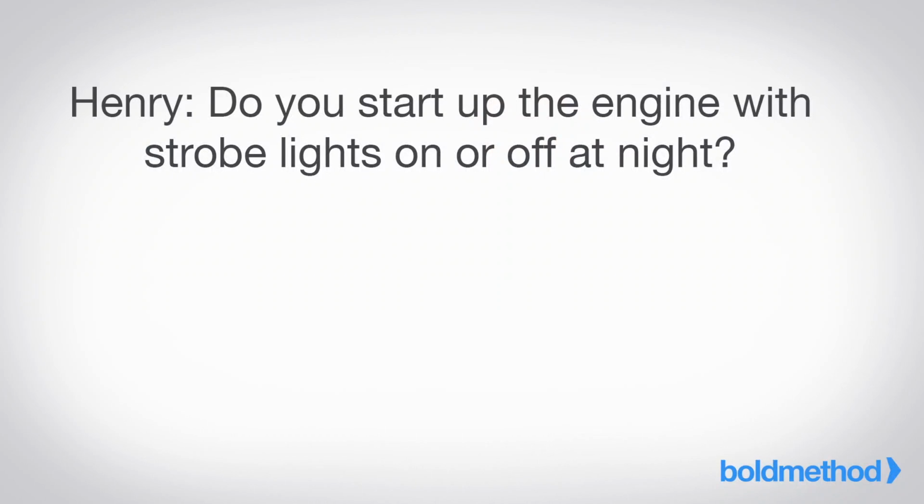Okay, looks like we got another question. Okay, Henry wants to know, do you start up the engine with the strobe lights on or off at night? I don't turn my strobe lights on until I taxi onto the runway.